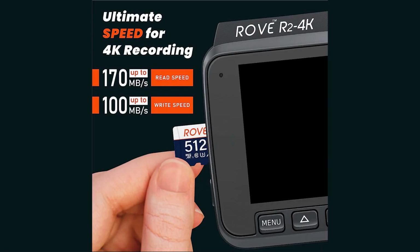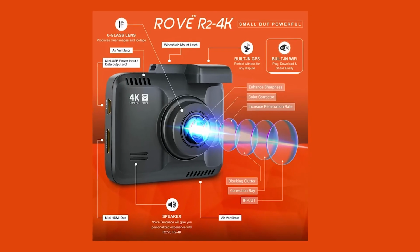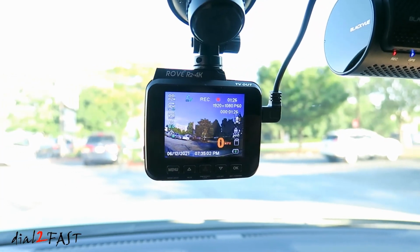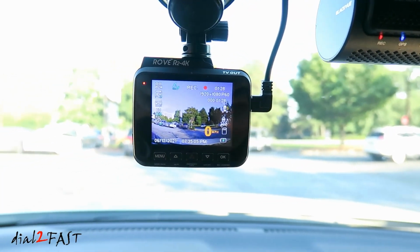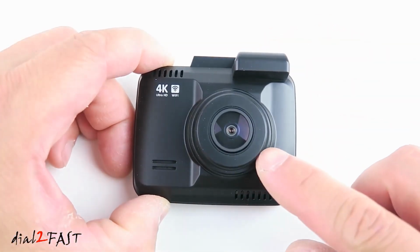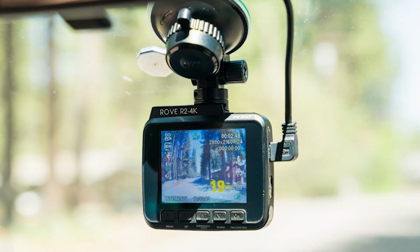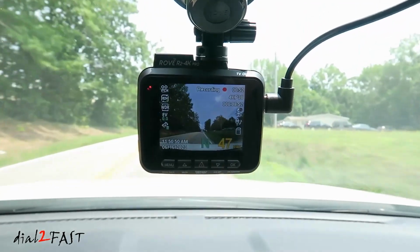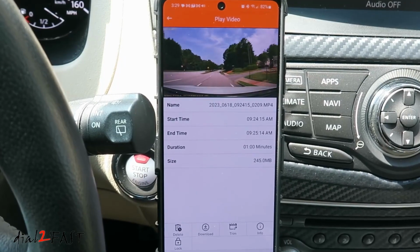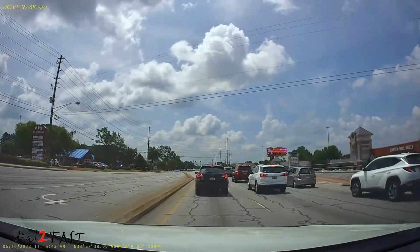Prepare to be impressed. This dash cam packs a punch with a supercapacitor, f1.5 aperture, parking mode, motion detection, 150-degree wide-angle lens, G-sensor, loop cycle recording, emergency video lock, time-lapse video, and support for up to 512 gigabyte micro SD cards. Customer satisfaction takes center stage here. Backed by a 1-year warranty, the ROVE team is based in the USA, ready to assist with lightning-fast responses. Doubts? Questions? No worries. They've got you covered with a full refund within 30 days if you're not entirely satisfied.